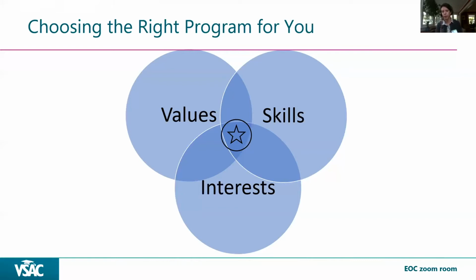Another big area is skills. So when we're thinking about skills to do a training program, it could be the skills that a student currently has or the skills that they have the capacity to develop. So for example, somebody may be a really hands-on learner, and that may be the type where they have the capacity to develop those hands-on skills. That is really a strength, and that's something that we'd really like to focus on when thinking of a training program.